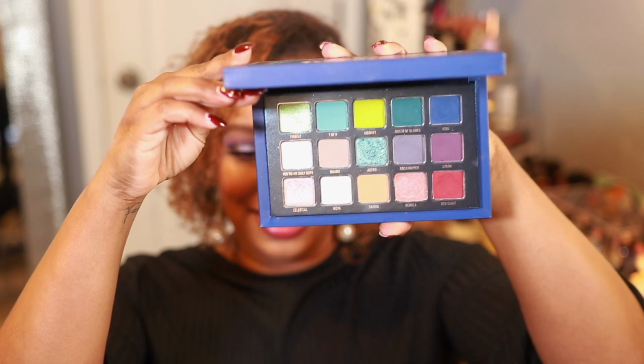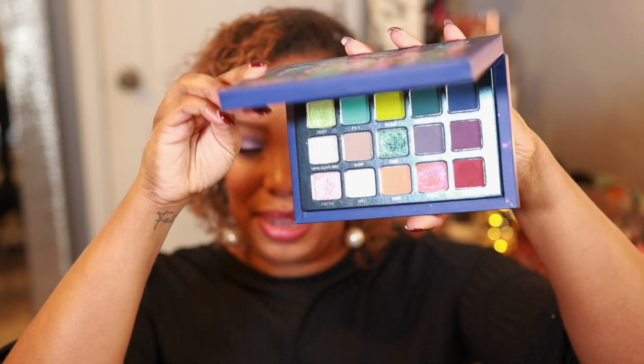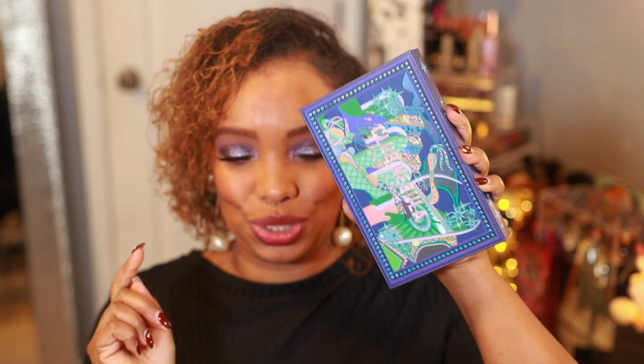And then we have the Club Nebula to end it off. Honey, for sure. Like, it's no questions asked. Love this palette. One of my favorites for the year. So, whoo. I definitely would repurchase this palette again, for sure.